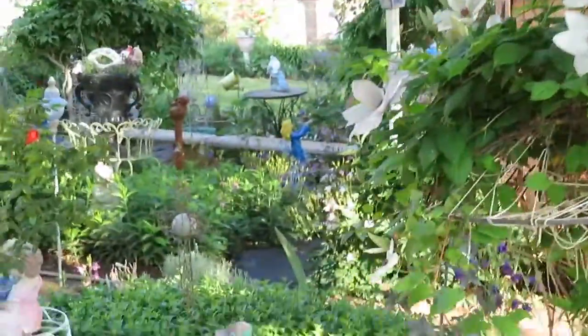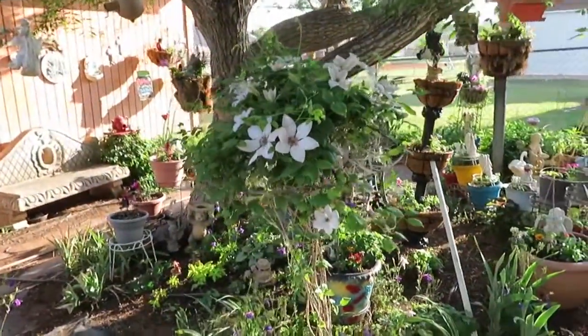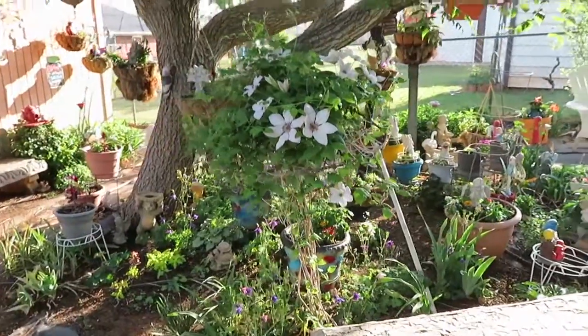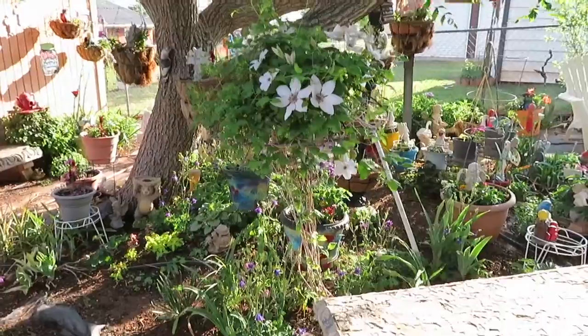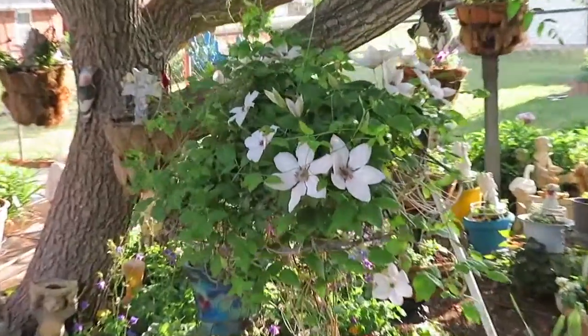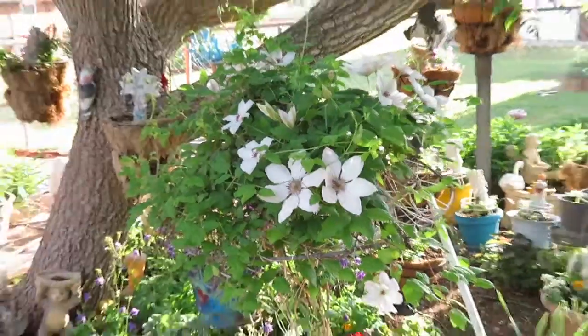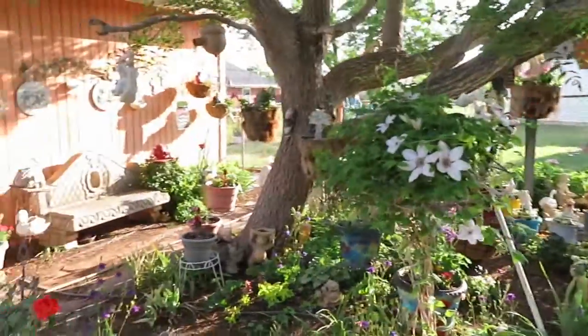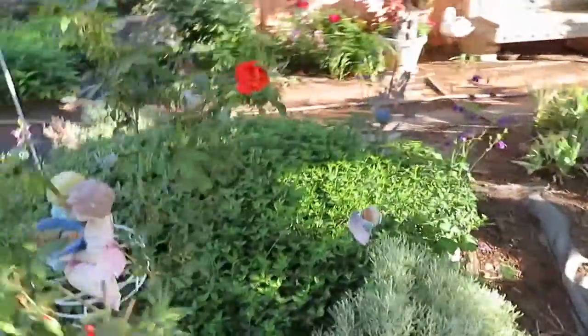I was looking back at some of my posts, and I had said I hope that I get to show you this when it's in bloom, and so I want to just back up and show this one to you, and then we can close up on it too. But it's like a little umbrella trellis, and that pretty clematis is in bloom all over the top of it. It's really pretty.